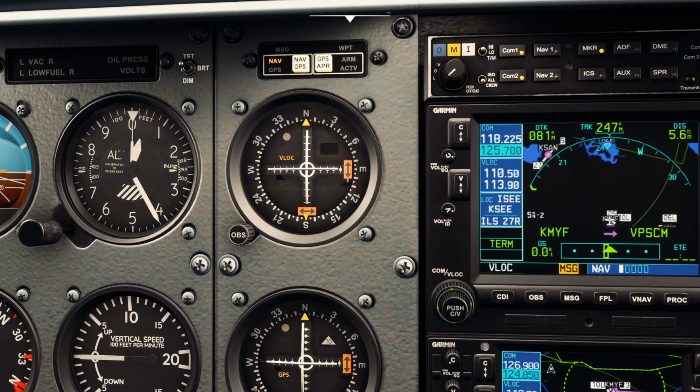San Diego Montgomery Field, ATIS information Romeo, 2153 Zulu, wind 230 at 10, visibility 10, 1,200 scattered, ceiling 2,200 broken, 5,000 broken, temperature 16, dew point 13, altimeter 3006, arriving runway 28 right, departing runways 28 right, 28 left, 26. ILS runway 28 right approach in use. Read back all runway assignments and hold short instructions. Advise on initial contact you have information Romeo.